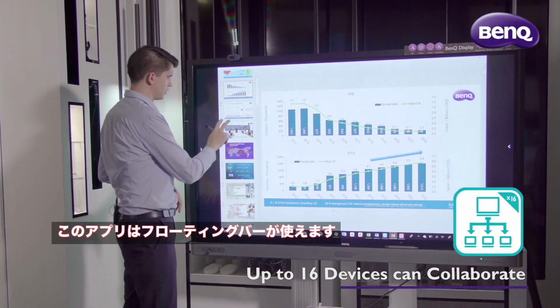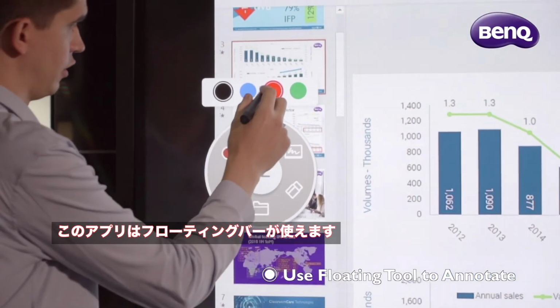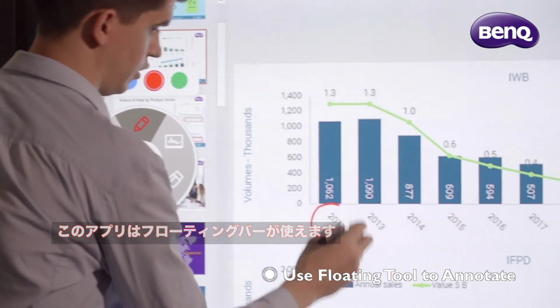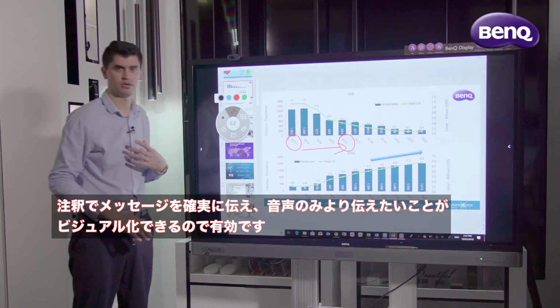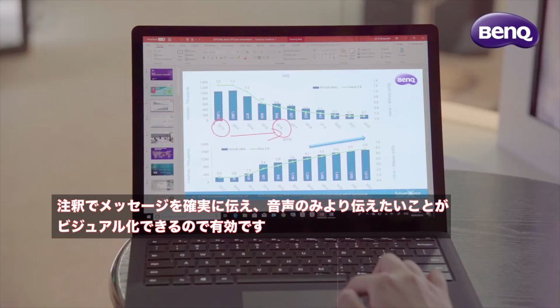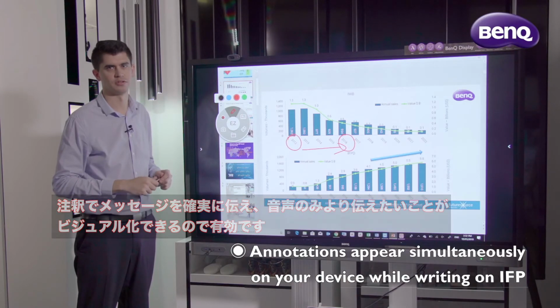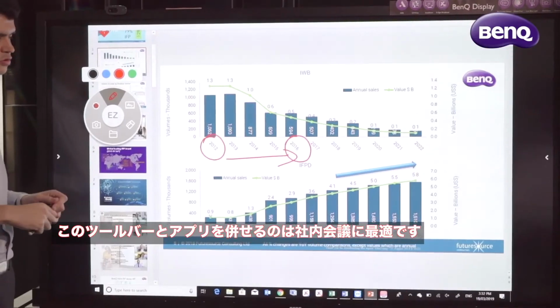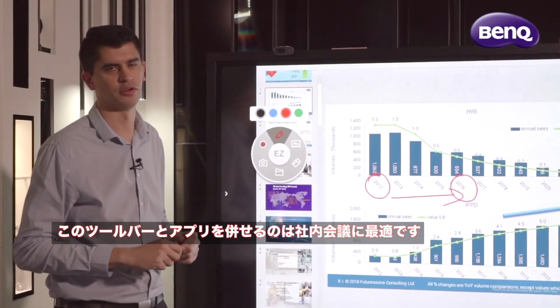The great thing about InstaQShare is that I can use the floating toolbar and annotate over the material that's been provided. It's a great way to get your message across or prove a certain point, or just help people visualize what we're talking about rather than just using pure voice communication. So combining both the floating toolbar and InstaQShare is a great way to present in internal meetings.